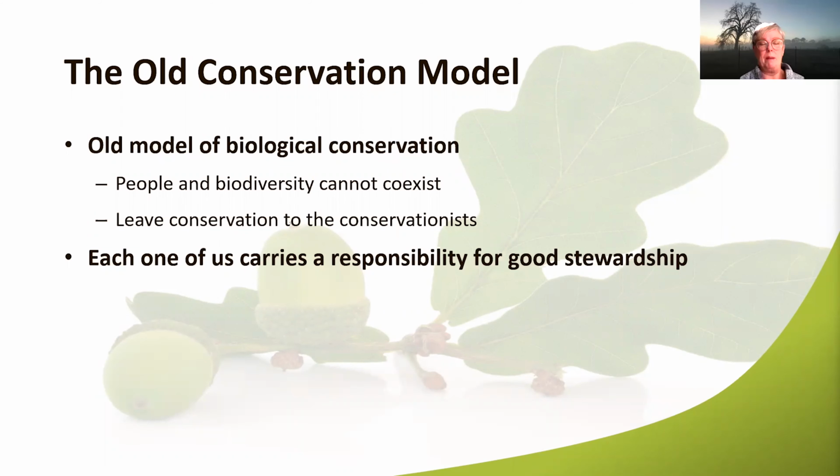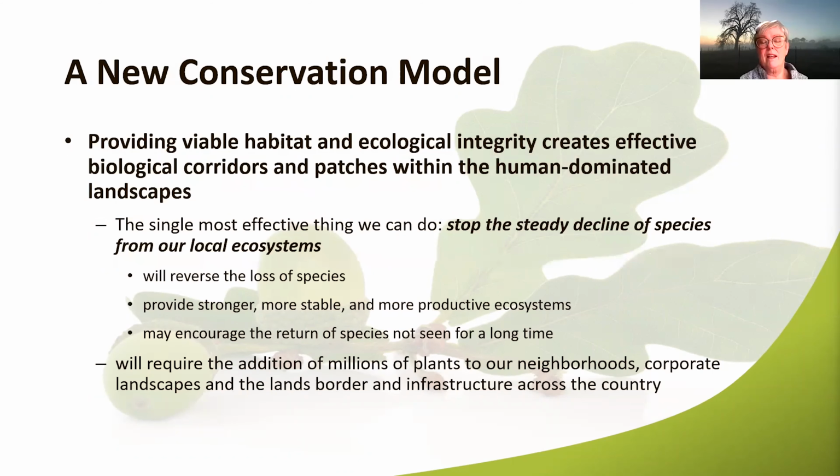The old model has been an attitude that people and biodiversity can't coexist. That's why we change everything as we develop. A lot of people have the attitude, well, conservationists are taking care of that. But each one of us really does carry a responsibility for stewardship. And we can do that in our own yards by providing viable habitat, which creates ecological integrity that will support more biodiversity and this population of insects that we're going to be talking about that can help us deal with the other insects we don't want. But we need to stop the steady decline of these insect species.